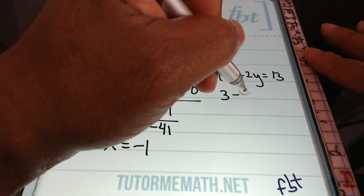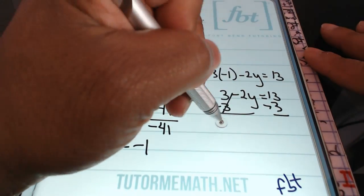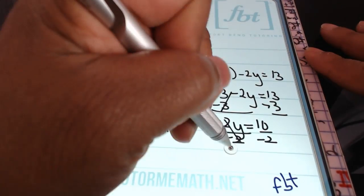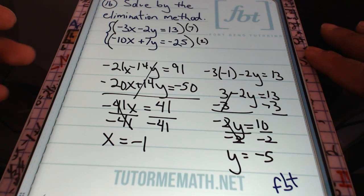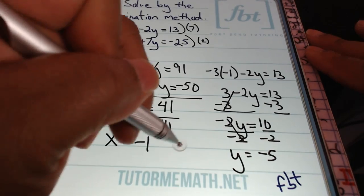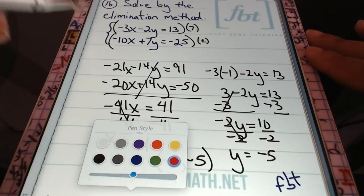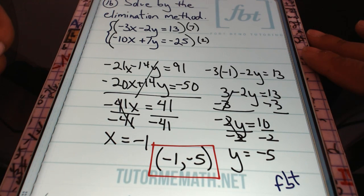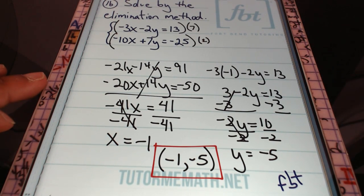So we have 3 minus 2y equals 13. We'll be subtracting 3 from both sides. This gives you negative 2y equals 10, and then we'll divide both sides by negative 2. So we end up with y equals negative 5 for your value of y, guys. All right, good stuff. So that being the case, you'll have negative 1, negative 5. So your answer, guys, is negative 1, negative 5, and done. Done and done. Good stuff.